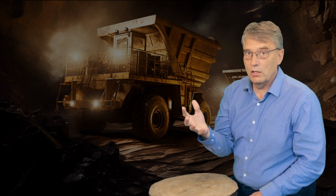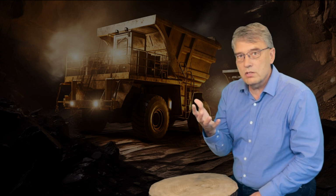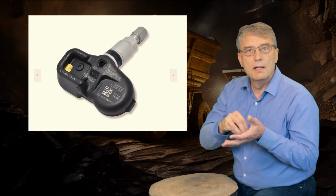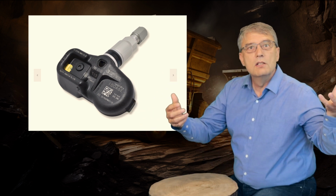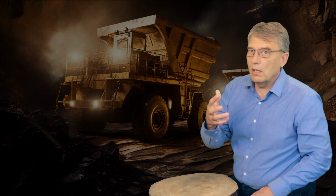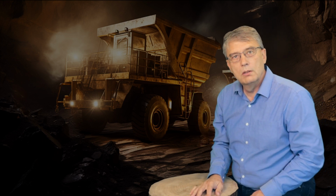Okay, that's pressure monitoring. So how does all of this work? It's actually pretty simple. A pressure sensor is attached to a valve stem in the tire, and this sensor then sends the pressure data to a wireless receiver that then transmits the data to the cloud for analysis and reporting. A warning email or a text is sent when there's a situation that needs attention.